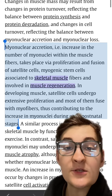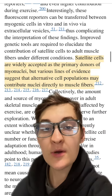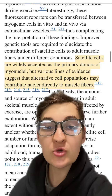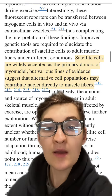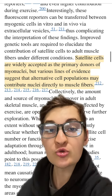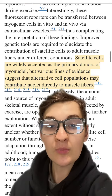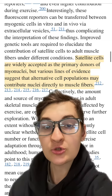And as described in this video, this takes place. Satellite cells are essentially cells that surround the muscles, that can donate their nuclei to the muscle to increase the number of nuclei within that muscle, increasing its ability to produce more proteins, which can increase its hypertrophic potential, meaning the amount of muscle you could potentially build.